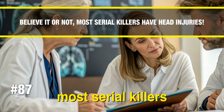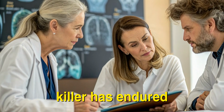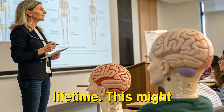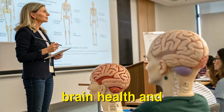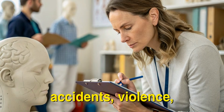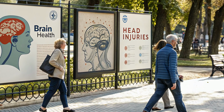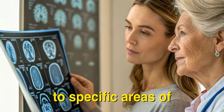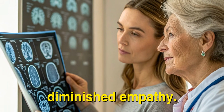Believe it or not, most serial killers have head injuries. Research shows that nearly every serial killer has endured some form of traumatic head injury during their lifetime. This might sound shocking, but it highlights a fascinating connection between brain health and behavior. Traumatic brain injuries, often resulting from accidents, violence, or abuse, can dramatically alter a person's personality and decision-making skills. Studies suggest that damage to specific areas of the brain can lead to increased aggression, impulsivity, and diminished empathy.